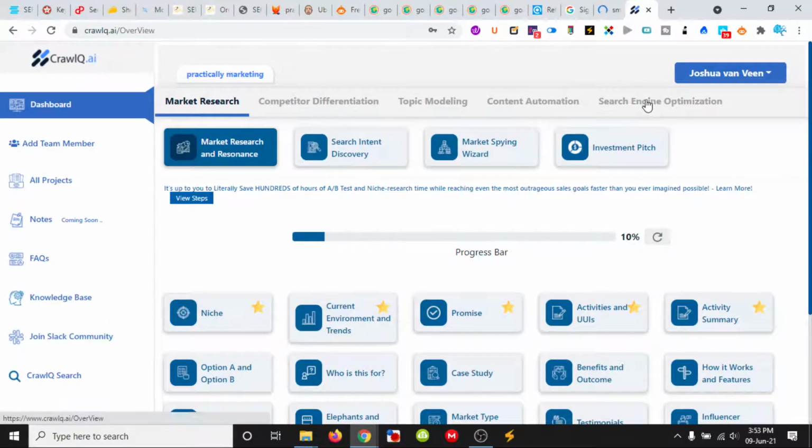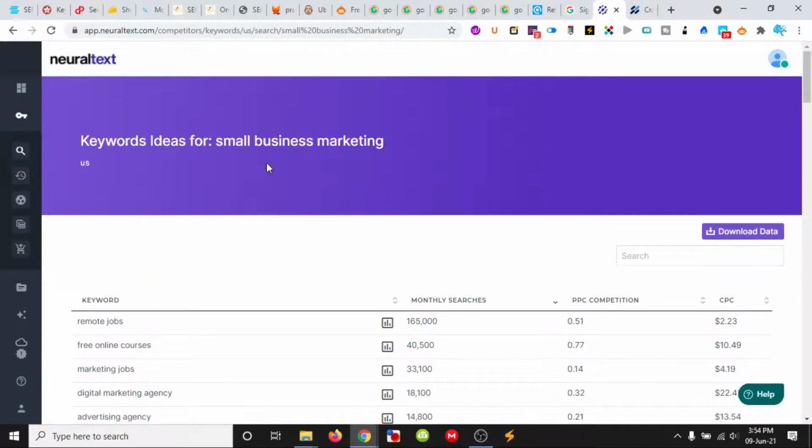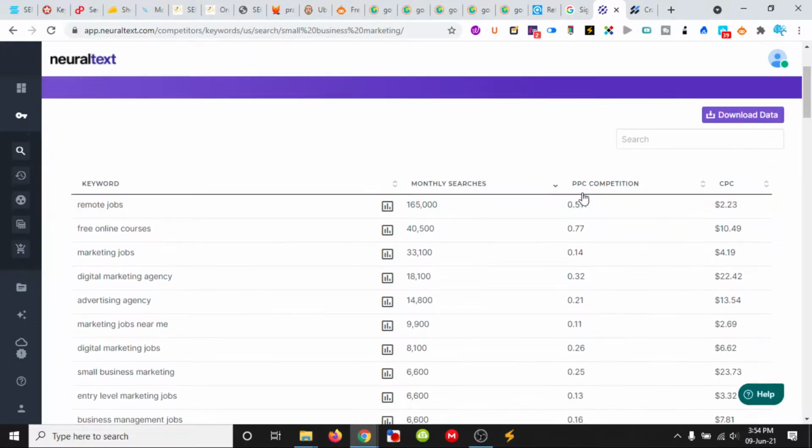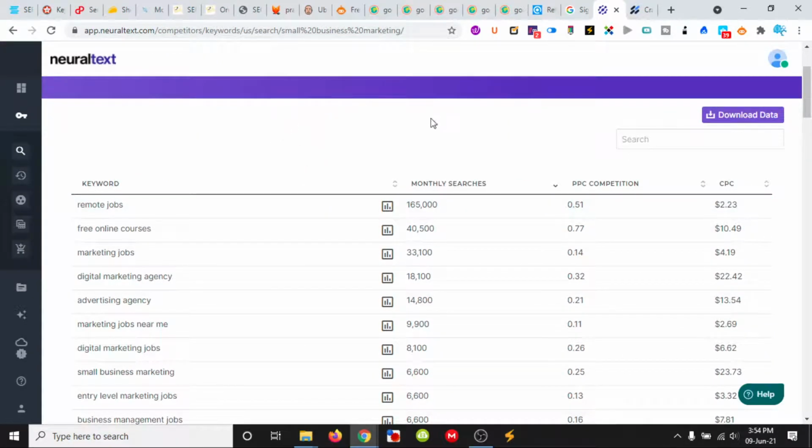All right, so in here we got search engine optimization too. So we got different. So that's the relationship Quantumix solutions for getting the lifetime deal for crawlq.ai. But if we put in our website here, I think this one is going to request me to put that in first, and we analyze. Okay, so small business marketing, and it gives us the price per click competition and the price per click and the monthly searches. This is for paid advertising, so it doesn't really give us then the difficulty SEO.